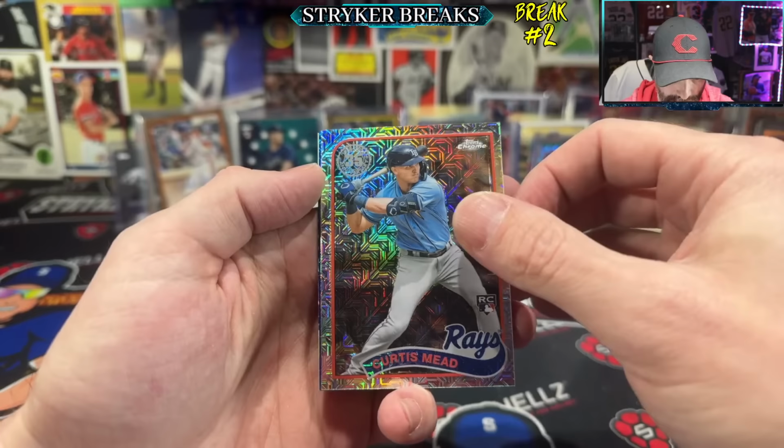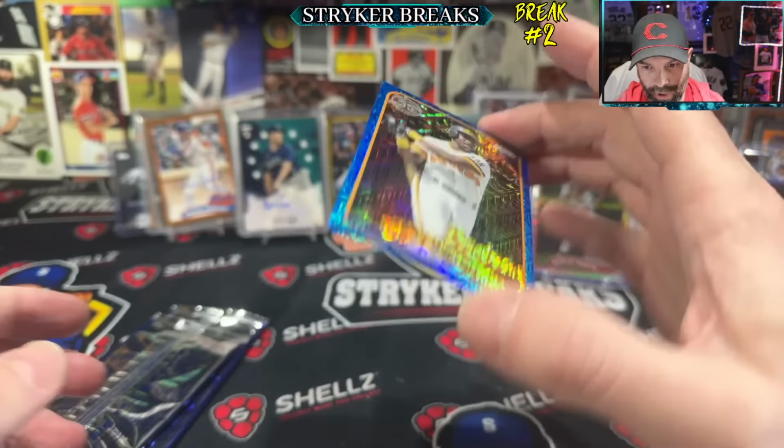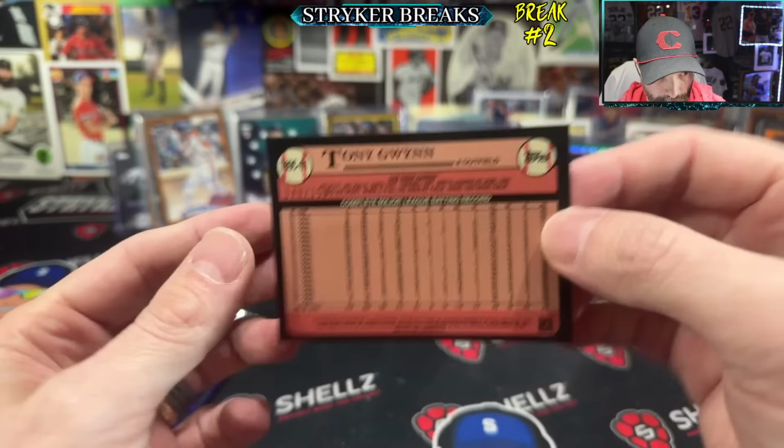Who's the blue? It's upside down. Tony Gwynn blue for the Padres. It's numbered to 150. Nice looking card.